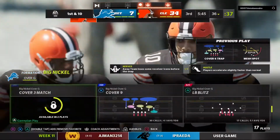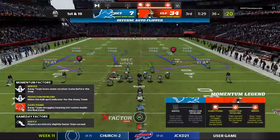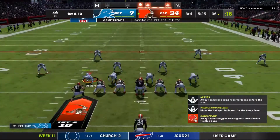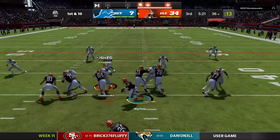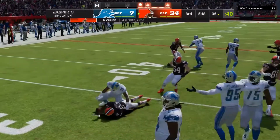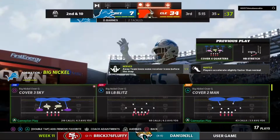And he takes us beyond the 35 before going out of bounds. The catch and run there, good for 16 and a first. Mayfield hands it off to Chubb. And he is met at the line of scrimmage, and he goes down right there. No gain on the play.